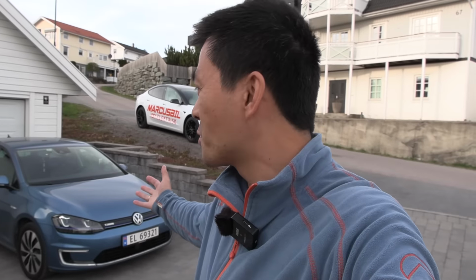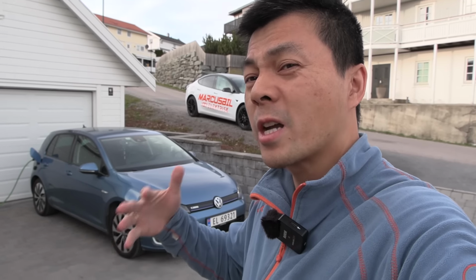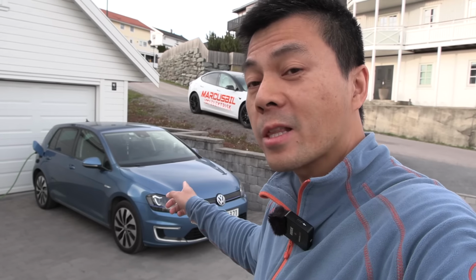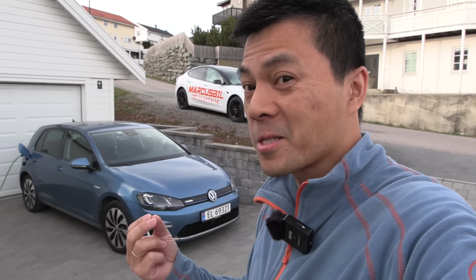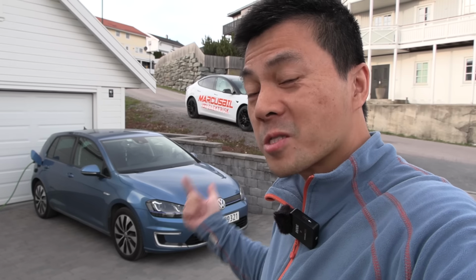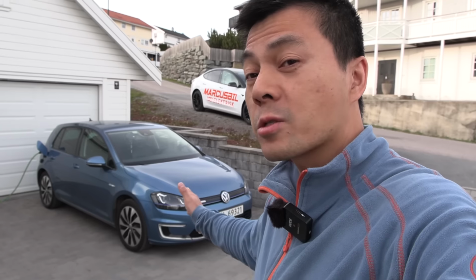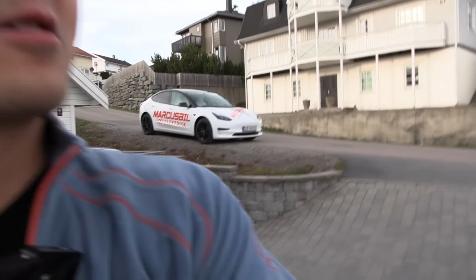Yo, what's up? We have yet another e-Golf we're going to do a degradation test of. So I start seeing a trend here where the Soul cars I've tested have somewhat high degradation versus the e-Golf, but this is the highest odometer on an e-Golf we're going to test so far. It has done 160,000 kilometers. It's from 2015, so that means 7 years old. So let's see then, how much degradation do we have here?